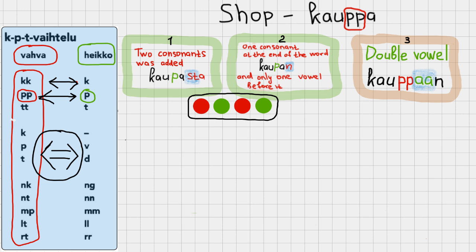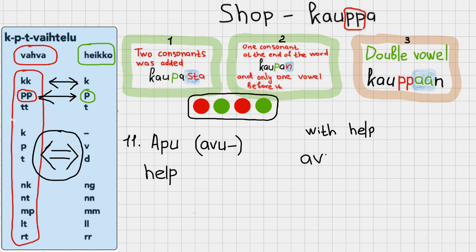Exercise number 12. And now let's consider the next pair, P and V. P and V. And let's take the word apu, which means help. Apu. And the base is avu. Again, the base is weak, avu. And let's say with help. With help. Avu. And the ending is lla. Avulla.